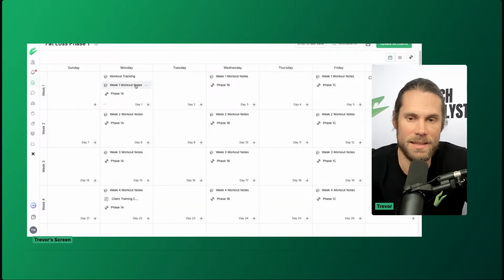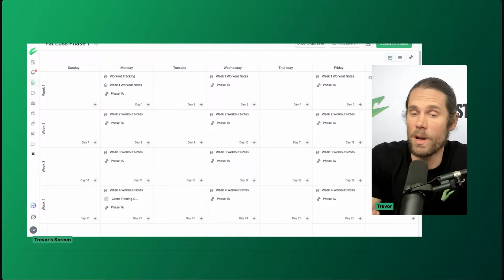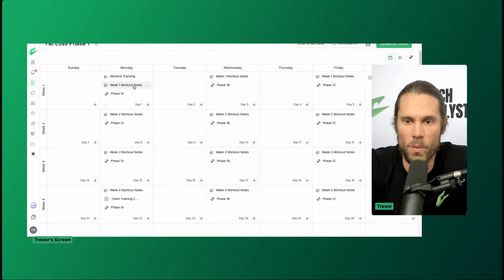This can be a generic lesson you just add in that teaches clients how to track their workouts. Because if you don't teach them, they're just going to do random stuff. So teach them what information you need to help coach them better. And then I've got week 1 workout notes.